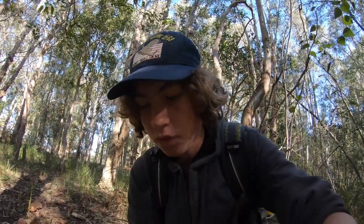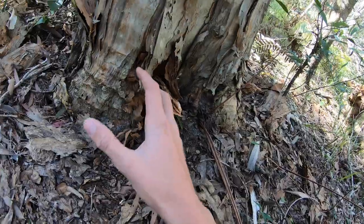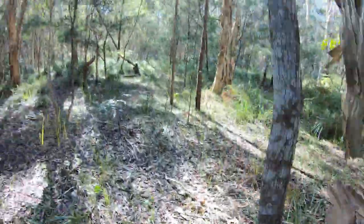They feed on termites and ants primarily, but they also feed on grubs and other little insects they dig up in the dirt. So what we're looking for today is a digging like this, hopefully a bit fresher, and it will set us on the right track to finding an echidna. So, this is a good sign. Let's keep going. No way.